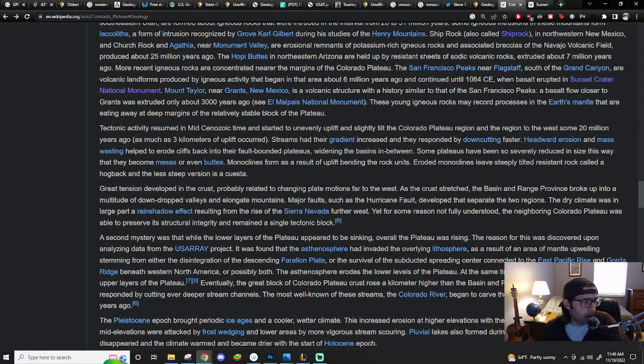The dry climate was a large part in the rain shadow effect resulting from the rise of the Sierra Nevada further west. Yet for some reason not fully understood, the neighboring Colorado Plateau was able to preserve its structural integrity and remain a single tectonic block.